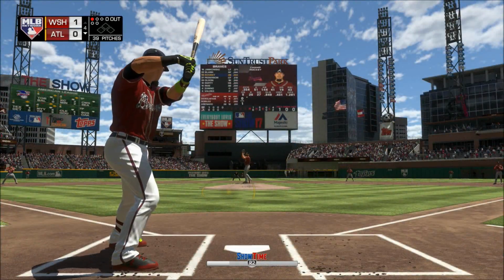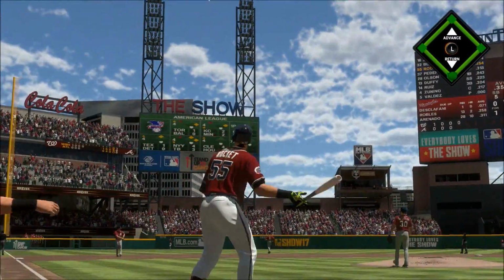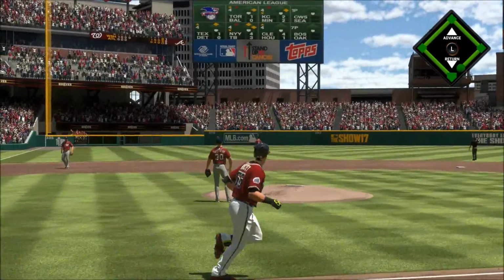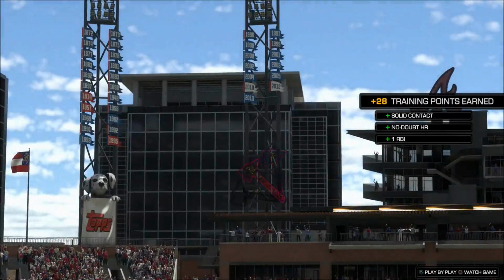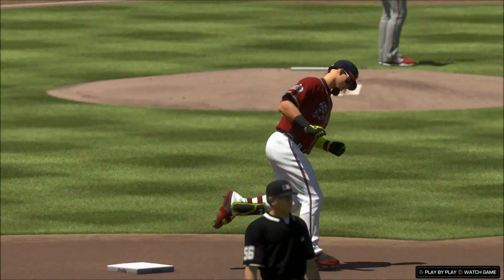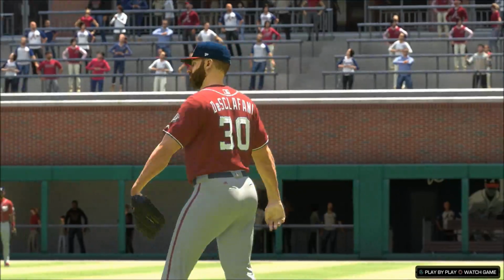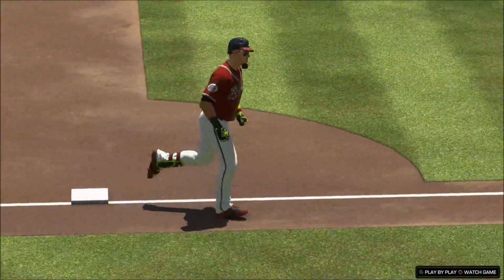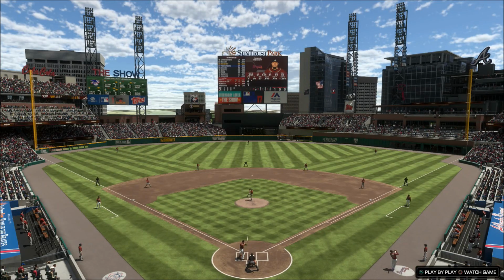Digging in for the windup and the 1-0 pitch. Here's a swing, and oh man! Way out of here! Solo shot here to left, and even 20 home runs for him now thus far, and the Braves have now tied the ball game at one. What a blast that was.